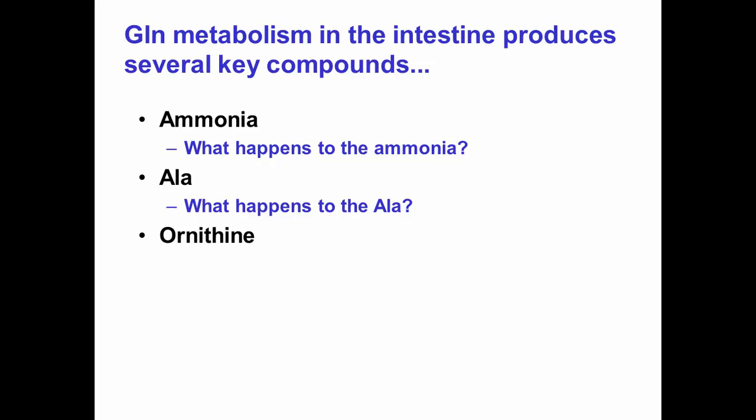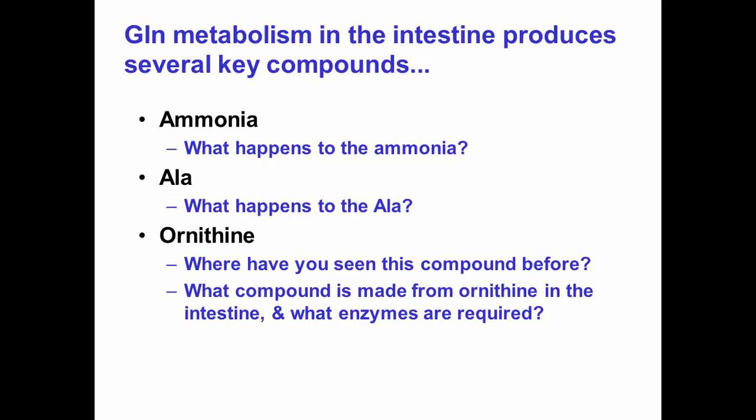And then we've got ornithine. Now, remember, this is a product, not an export. Ornithine doesn't go out. We've answered this, right? We've seen it before in the urea cycle. What compound is made from ornithine? Citrulline, right? And the enzymes that are required, you've got to go back and think about that.